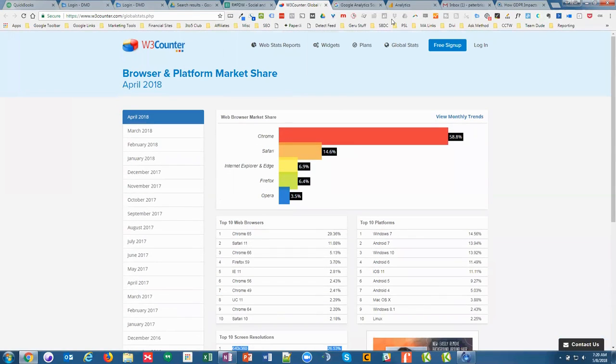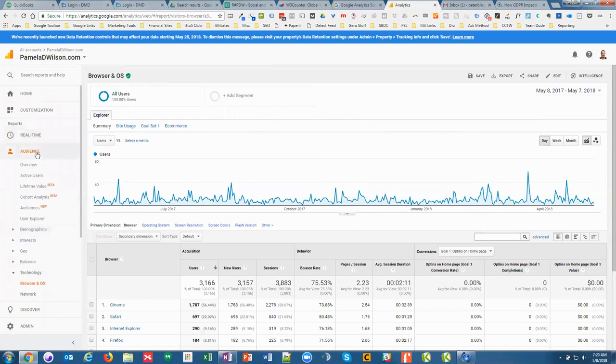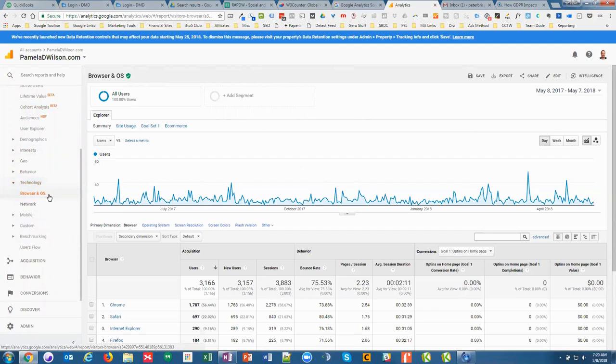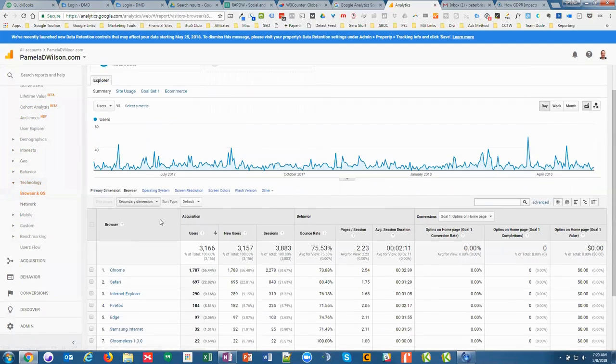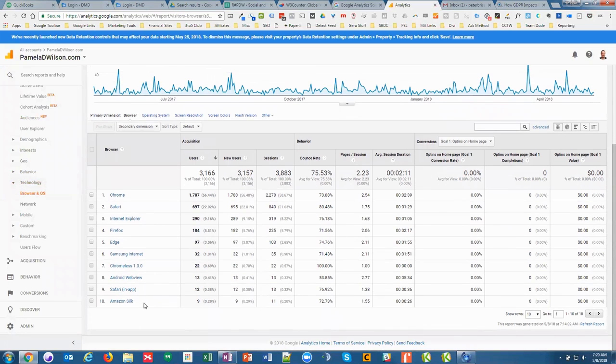So you can also verify some of this data in Google Analytics. So if you look in your Google Analytics, you can go to Audience under Technology, Browser, and OS. And you can see this is just last 12 months for this particular client, but you can see the number of users with Chrome, Safari, Internet Explorer, and you can see those numbers pretty much match up there as well.